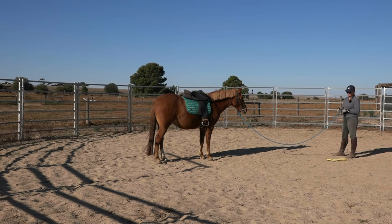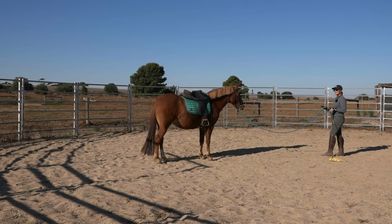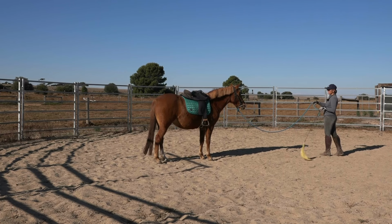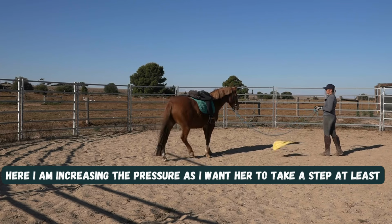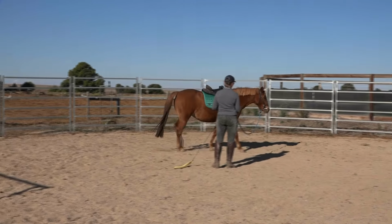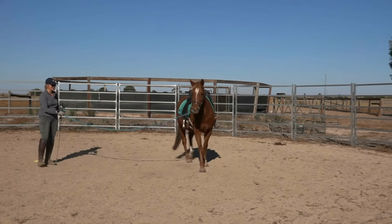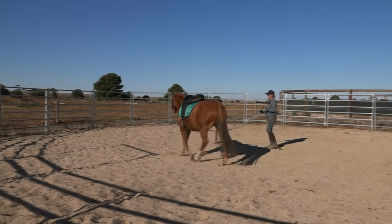And I'll just show you that you can use the lightest possible aid. So this is only my fifth session. There, she thought to go, I released it. Good. I want her to learn to go off the lightest aid, and she needs to understand that we are having a conversation. Now I'll just see if I can get her to go up with just picking up my energy.